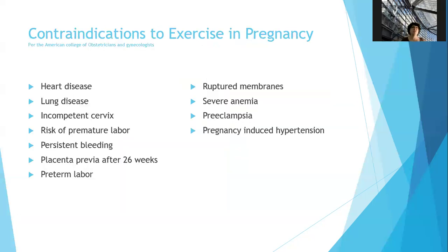So if somebody has heart disease, lung disease, incompetent cervix, a risk of premature labor, persistent bleeding, placenta previa after 26 weeks. It's where the placenta dislodges from the uterine wall. Preterm labor, ruptured membranes, severe anemia, preeclampsia, or pregnancy-induced hypertension. All of those things are contraindications to exercise per the American College of Obstetricians and Gynecologists. So we don't want to make people exercise if any of that stuff is going on.